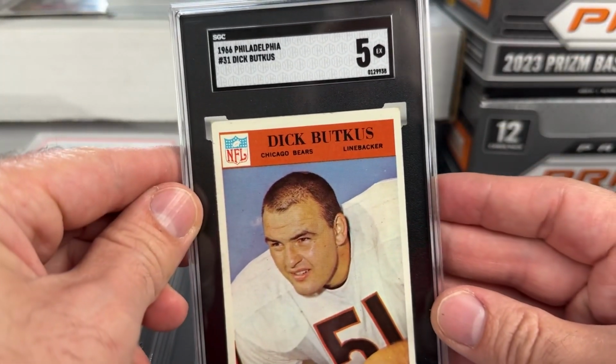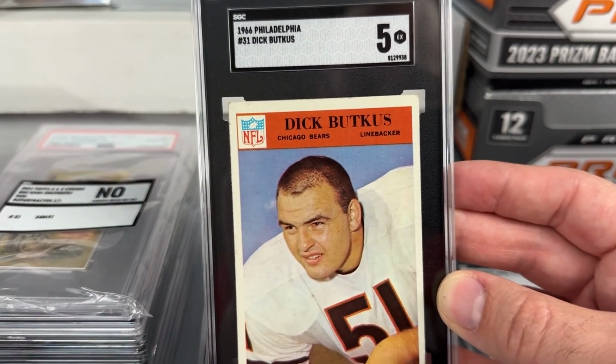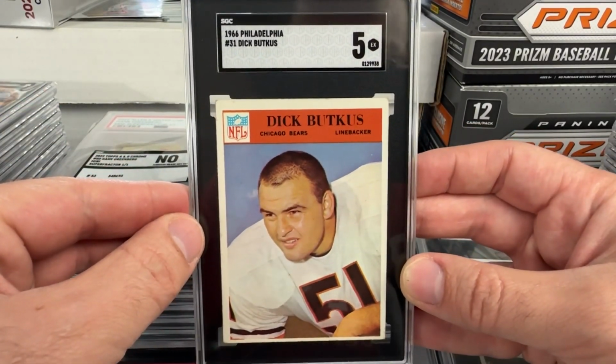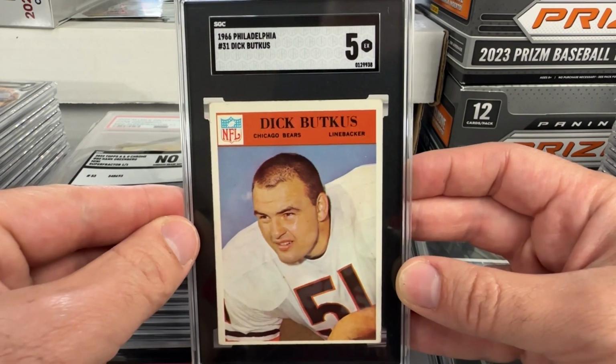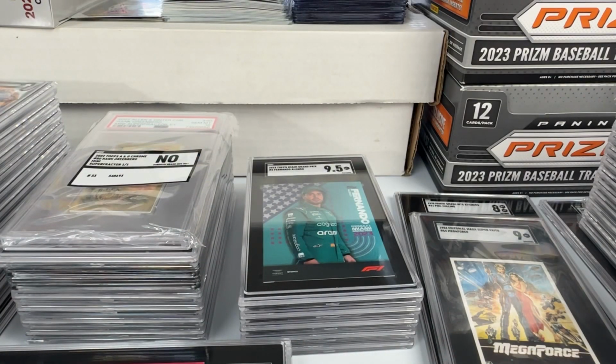He sent in this 1966 Philadelphia Dick Butkus in an SGC 5. So solid card there. You got a 66, you get a 5. Nice looking card. Looks great in the tux. The vintage cards, to me, still look the best in the tux.